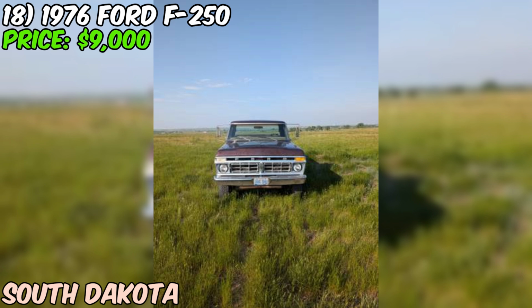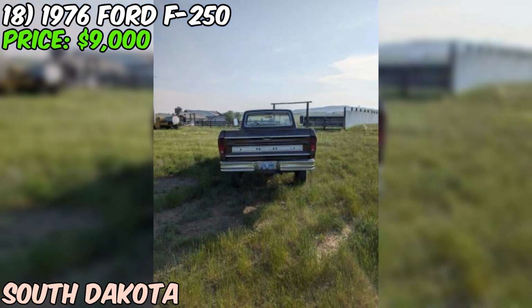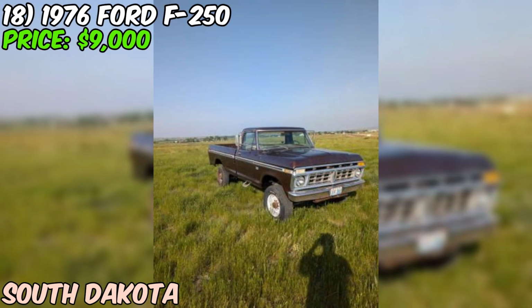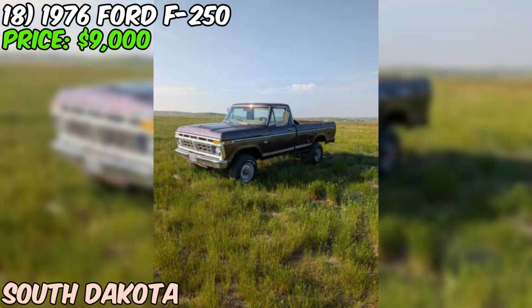18. Let's talk about this 1976 Ford F250 Highboy that's listed for $9,000. This is one of those legendary Highboy F250s, and it's packing a 351 Cleveland V8. That's a sweet engine that Ford guys really love. The 4-speed manual transmission keeps things old school, and you've got the flexibility of 2WD plus 4 high and 4 low when the going gets tough. Those dual gas tanks are super handy for extended range, which was a great factory feature on these trucks.